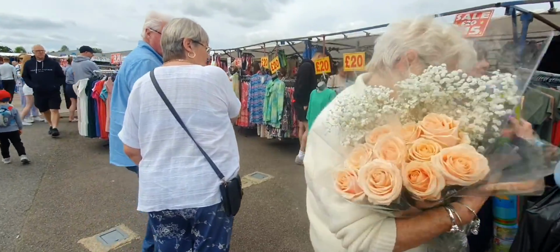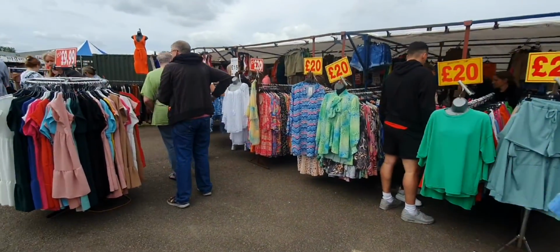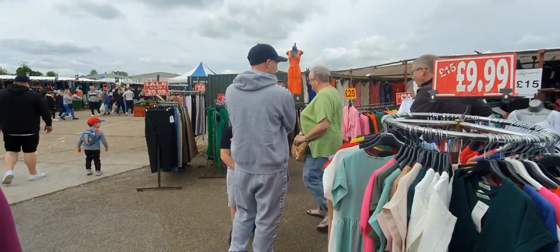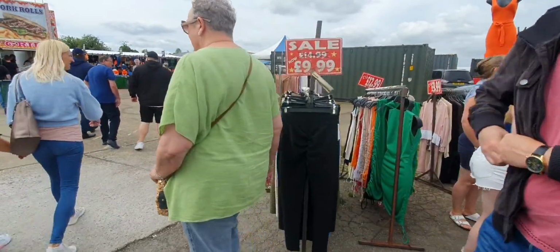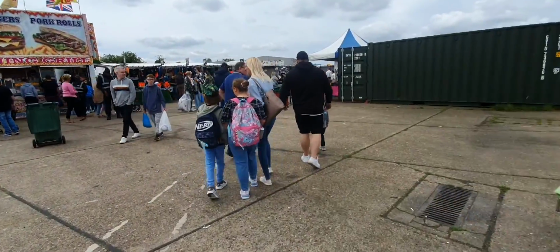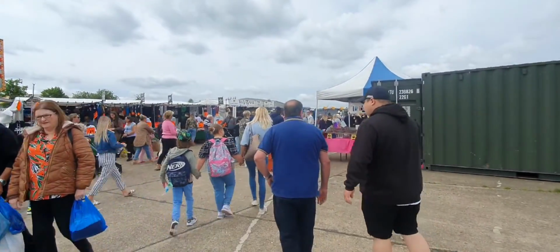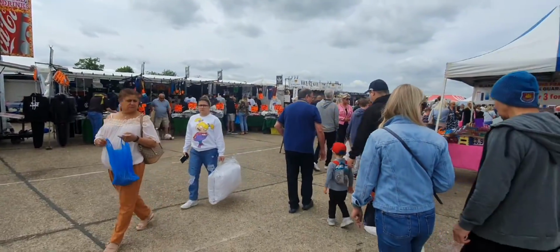Oh, nice flowers, lady. I bet she got them from that man at the front. Like I said, there really is something for everyone here and all the families out. Look, we've got children, we've got families. And there's even security guards as well, so it really is a family friendly place to come.